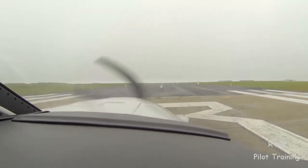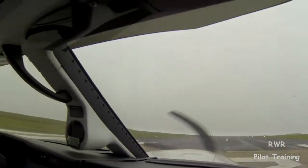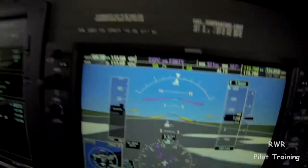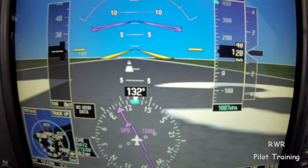November 644, Mike Mike, ready for departure, 1-3. November 644, Mike Mike, runway 1-3, with a left turnout, you are cleared for takeoff. The surface wind is 090 at 13 knots. Cleared for takeoff, 1-3, left turn, and then 240.